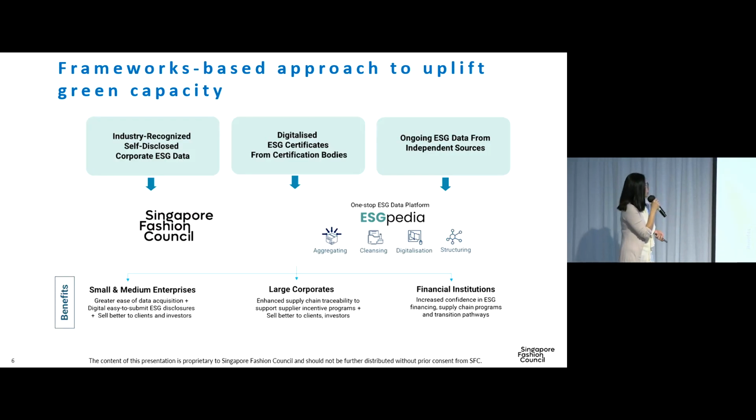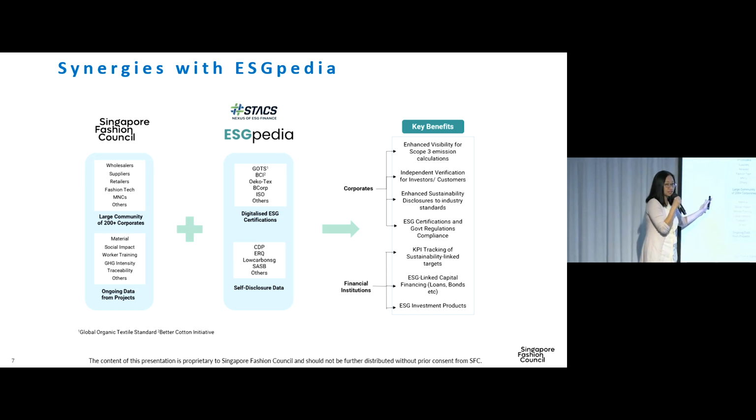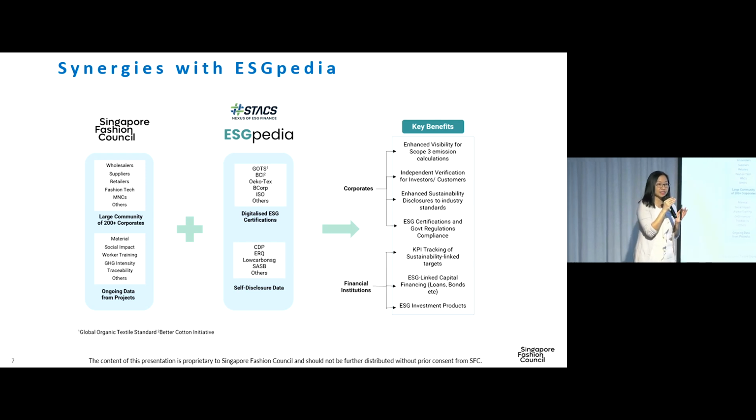Okay, so through the ESGpedia, we have been able to incorporate some of these different forms of data to be part of the ESGpedia. And through the B Corp list of assessment questions, we're able to do some form of risk assessment in terms of where they are and how they map to the SDGs. And the synergy with ESGpedia is really that we are galvanizing the industry, moving them towards the framework of the certifications. So this is the ambition, to drive the industry so that each of the members does not have to do their whole set of homework to understand which standards are important for the industry.